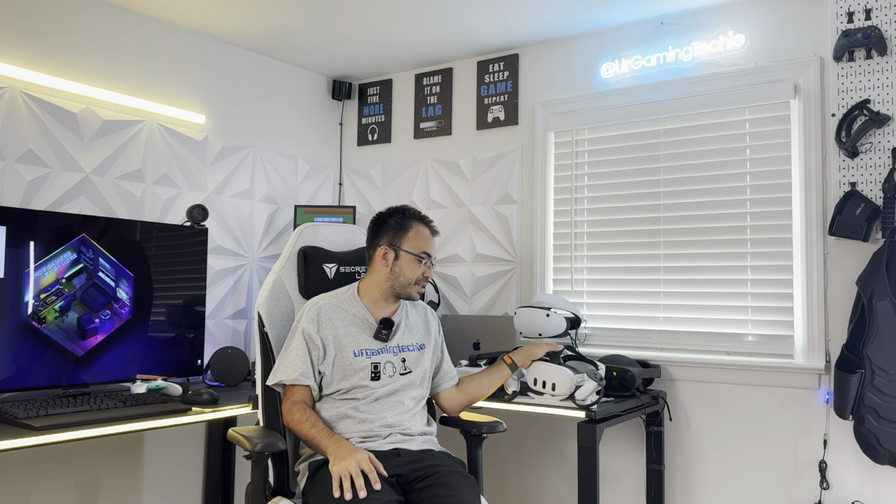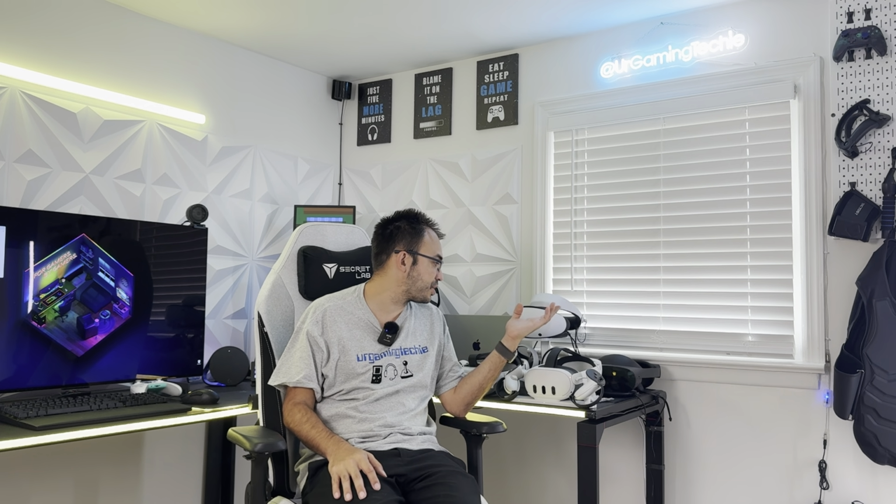And not to mention the edge-to-edge clarity and just how good everything looks, which is obviously awesome. However, the PlayStation VR2 is using the Fresnel lenses, and I really wish they didn't, but that's like the old school lenses that we were all using for a while, and those are obviously not as good. They have a lot more glare in them. They have a lot more God rays that the Quest 3 doesn't suffer from and all that kind of stuff.